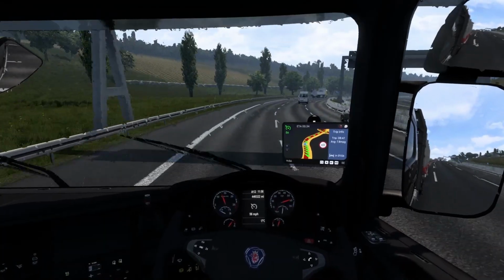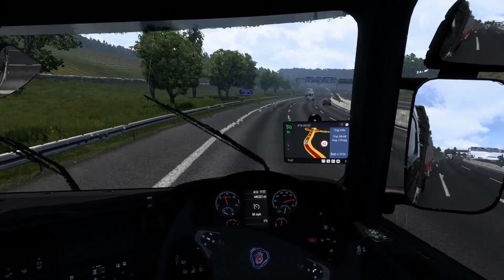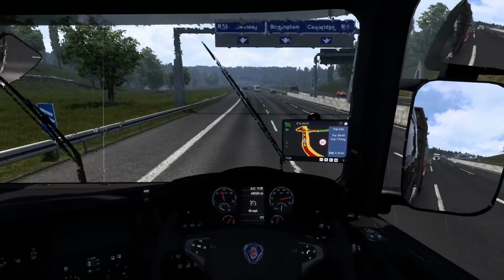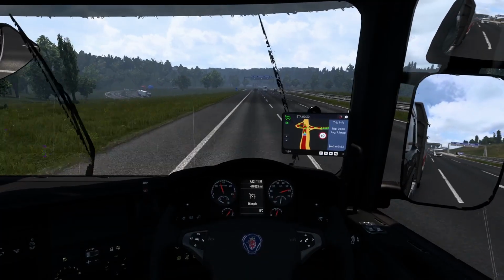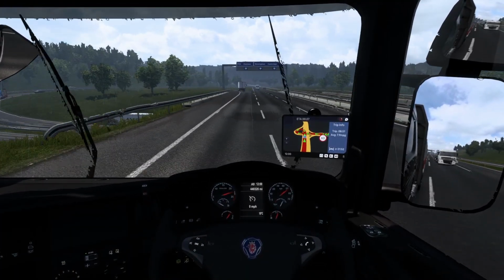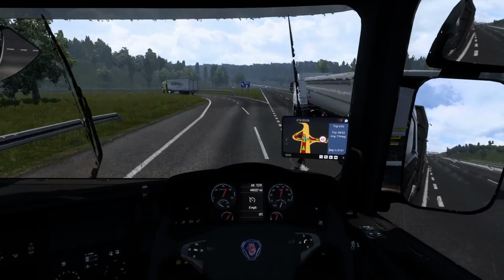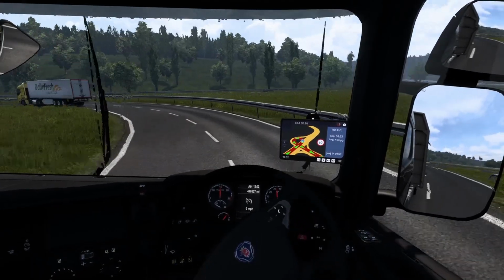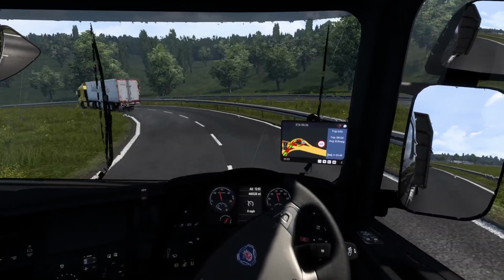Yeah, we're taking the M56. It takes you to Swansea, but you can take this road to the back end of Liverpool. So if any of you guys are learning to drive, do you want me to go to Swansea and just check out and see where your licenses are? At the DVLA.